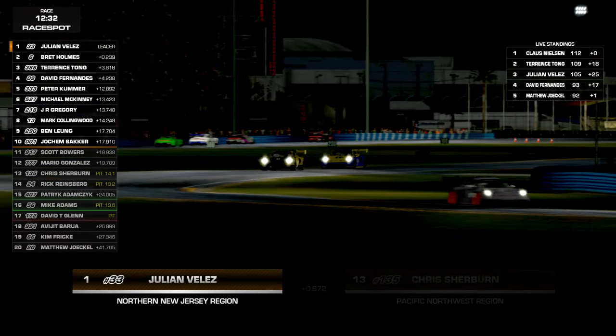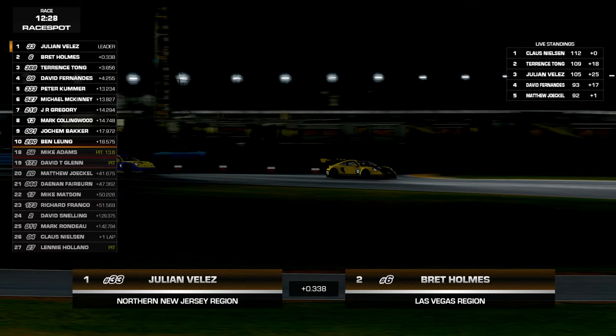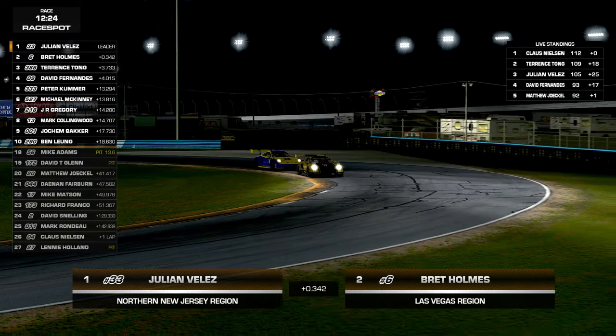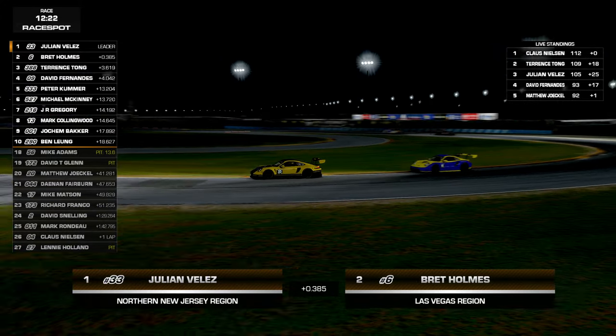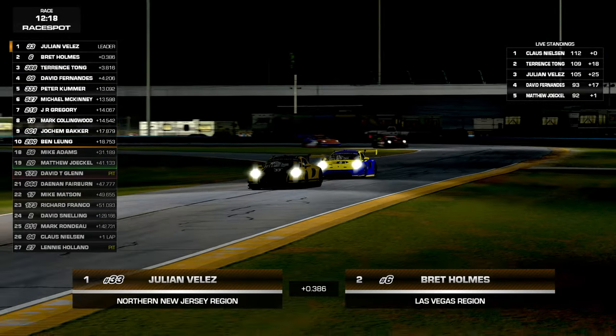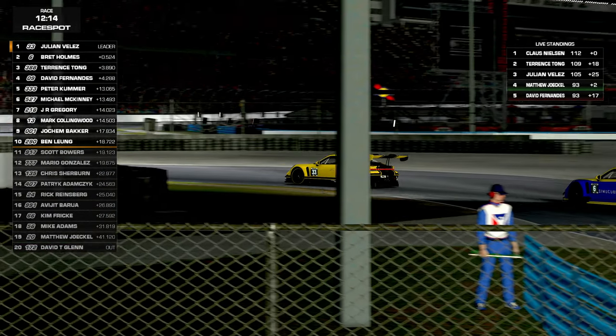He's on the same lap as Julian Velez, who's just resumed the race lead ahead of him. Okay, so it corrected itself. Thank goodness. I was hoping we wouldn't have some sort of craziness there. And yes, you're right. He is with Julian once again. And 12 minutes left to go now, so it's coming down to the final quarter of this race.